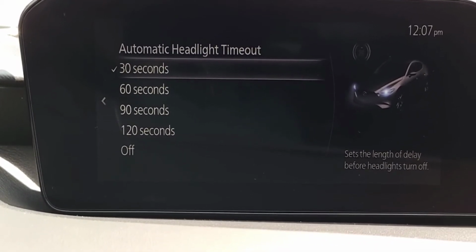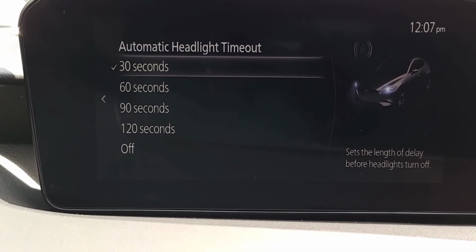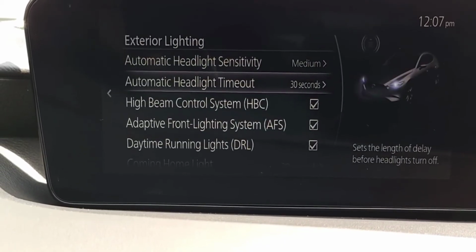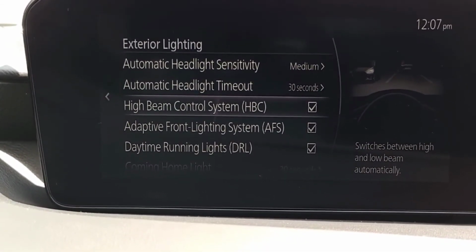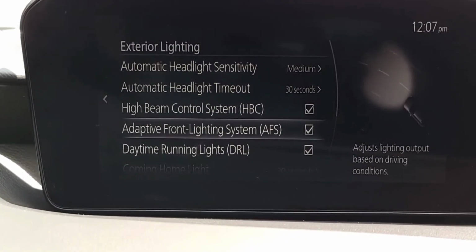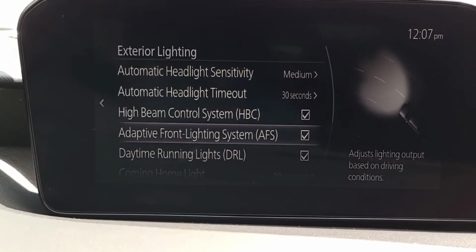You can also adjust your automatic headlight timeout. So when you get out of your car at night, this is how long it's going to take for the headlights to shut back off. 30 seconds seems like plenty of time to me, but you can adjust it if needed. The next settings is off and on settings. You can turn your high beam control system off here, your adaptive front lighting system off here, which pivots the headlights 15 degrees when you're turning at night.